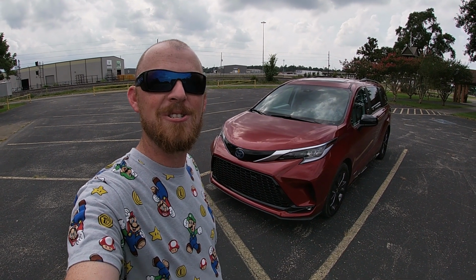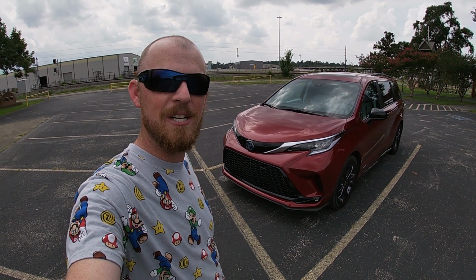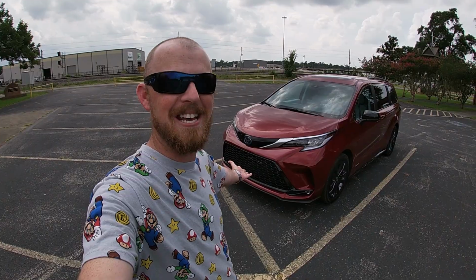And this week, Toyota has sent us over their latest and most advanced version of a minivan that's been in their lineup for years on end. So get ready, because today on The Driveway, we're going for a spin and showing you all around the brand new hybridized 2021 Toyota Sienna.